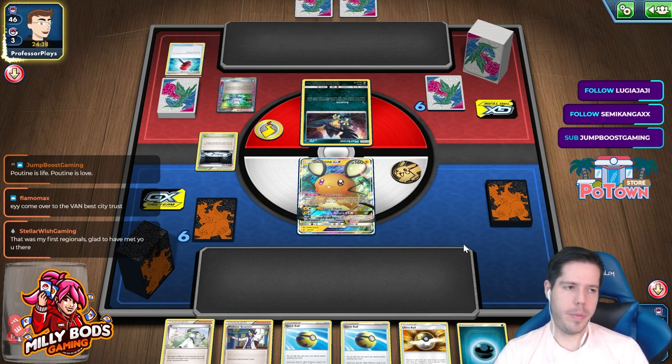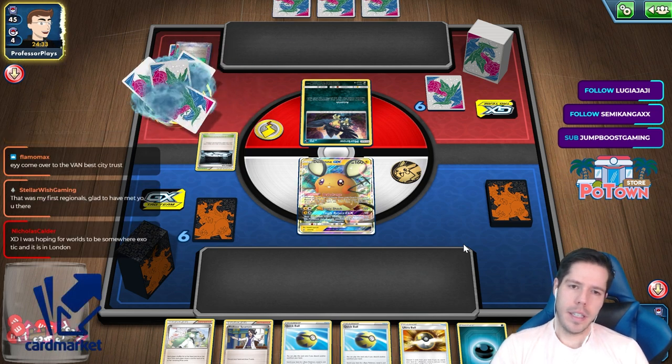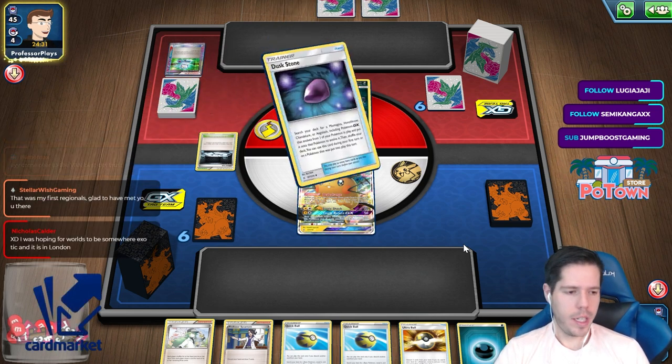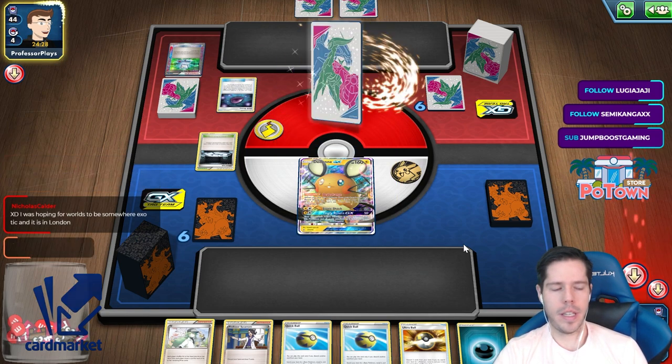We just need to power up like one attacker and we do more damage than they do. And we basically need to leave ourselves with enough outs, I guess, to not get super crushed by the GX attack.